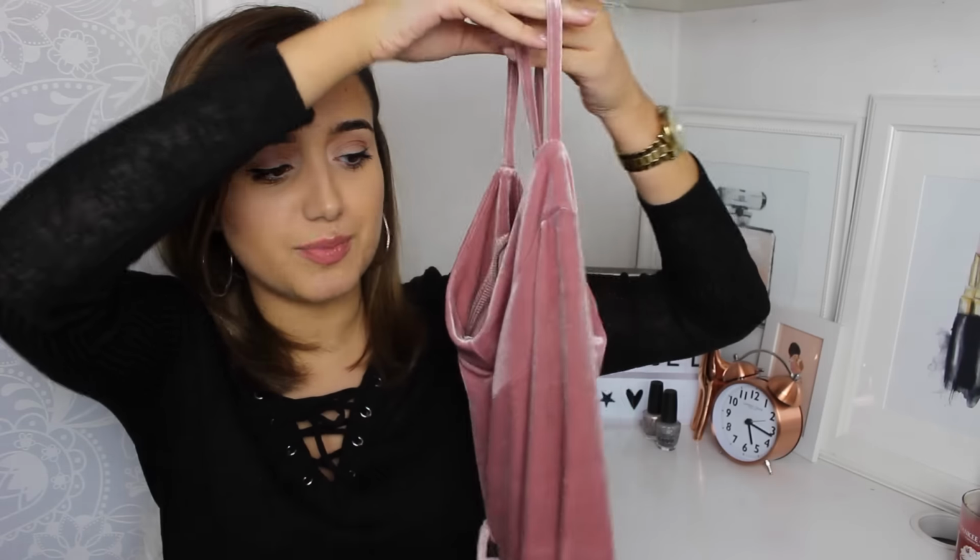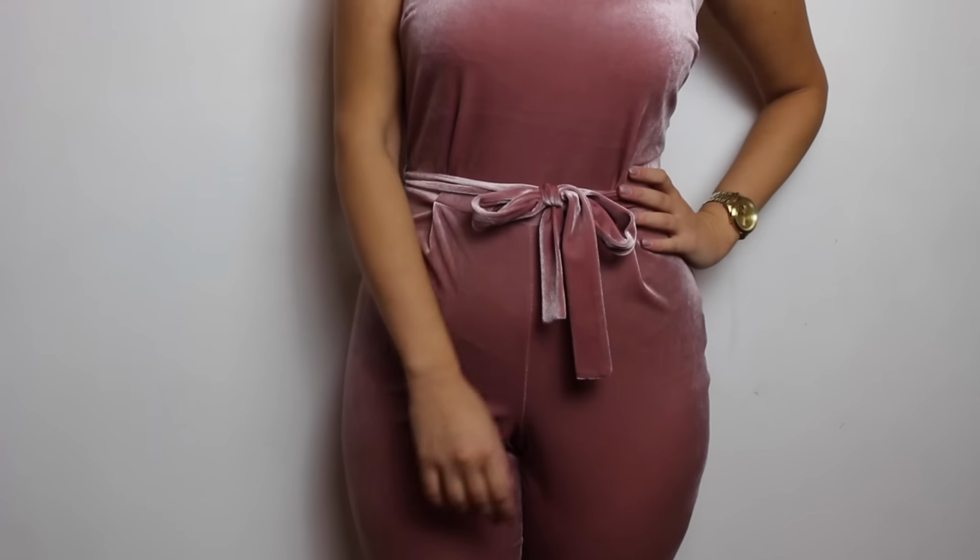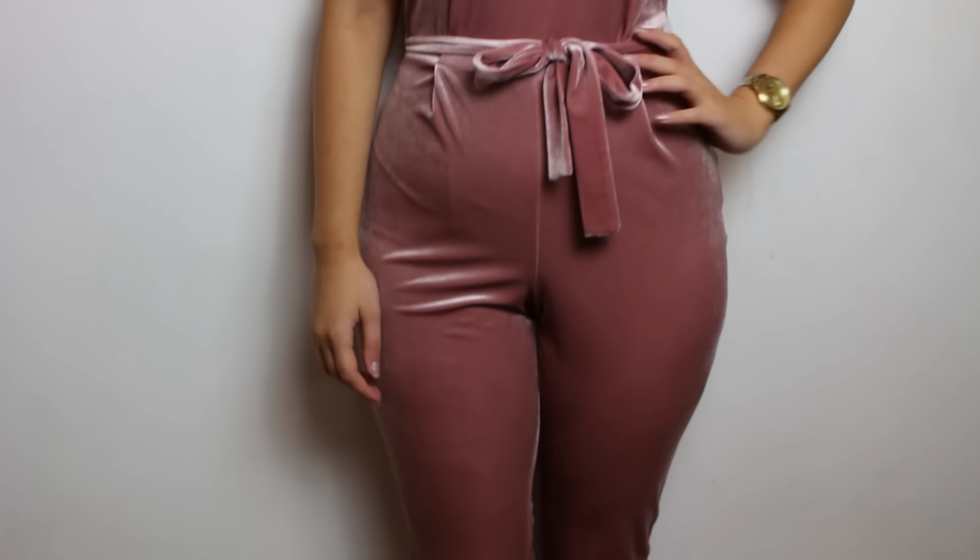But I found this like blush pink. Again, I'm loving pink at the moment. Jumpsuit with this ribbony bit to tie up. I quite like this. I look a bit naked in it. That's my only kind of issue with it. I don't think it's too tight. I think I got a 10. Yeah, I got a 10.